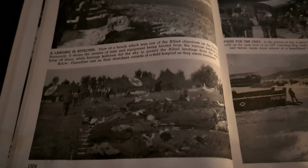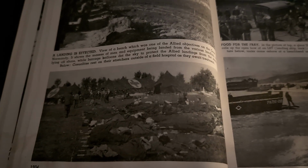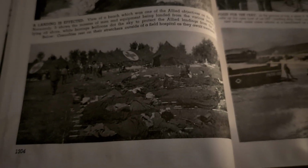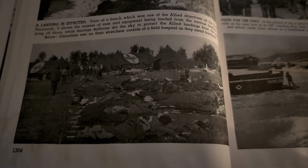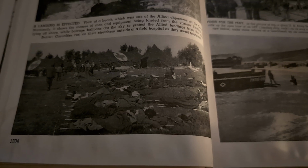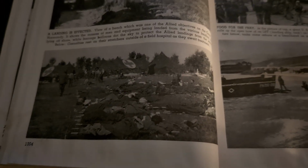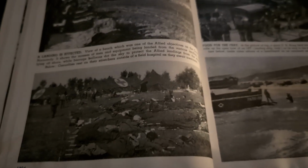I know some people have a misconception of the word casualty, and it's just because it kind of gets used interchangeably. But casualty means wounded or KIA, killed in action. So these guys are just wounded, waiting for their turn to be treated. They'll probably be fine, more than likely. Casualties are also missing, I believe, actually, as well.